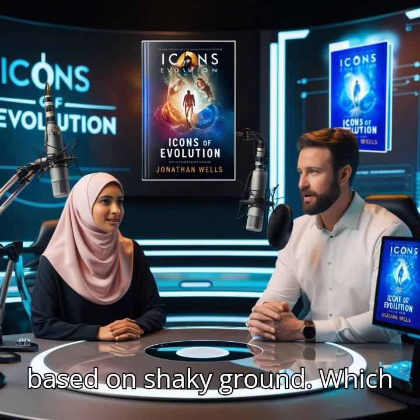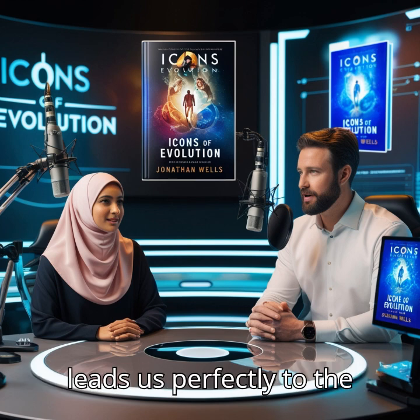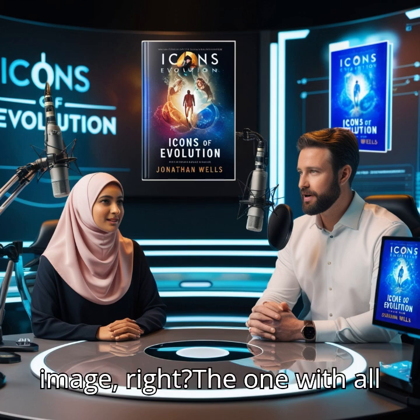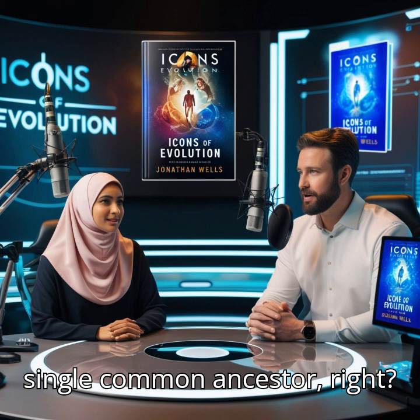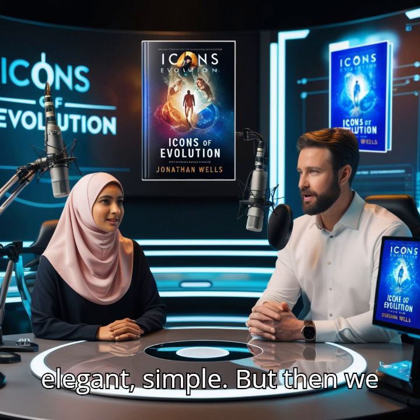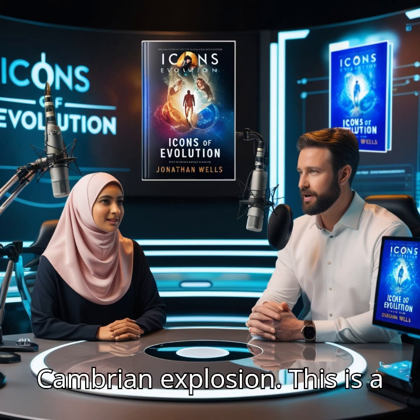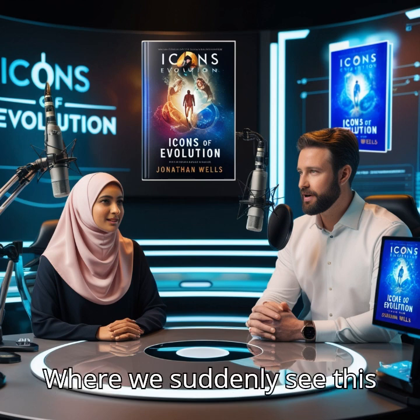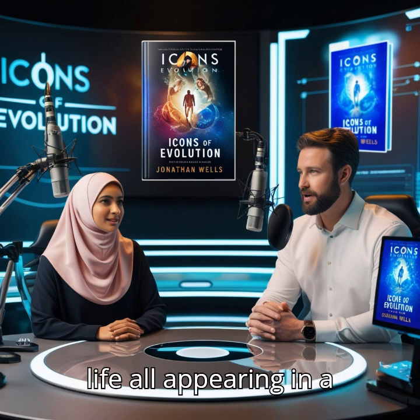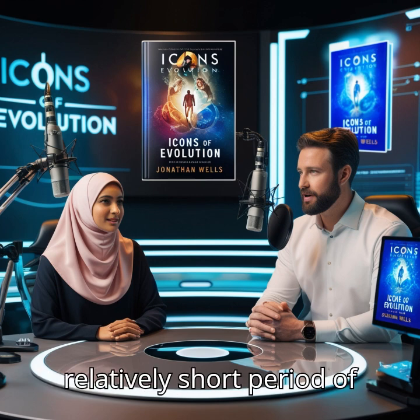Which leads us perfectly to the next icon, Darwin's Tree of Life. We've all seen that image, right? The one with all life branching out from a single common ancestor. Right. It's a beautiful image, elegant, simple. But then we have something called the Cambrian explosion. This is a period in the fossil record where we suddenly see this huge burst of diverse animal life all appearing in a relatively short period of time.